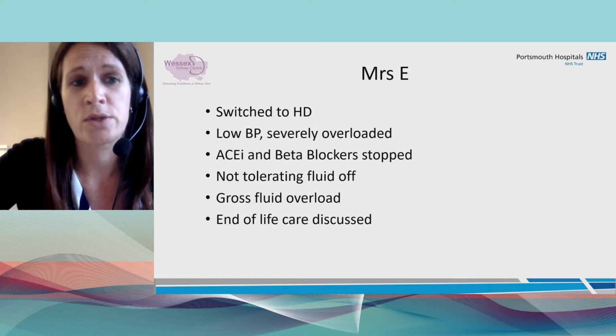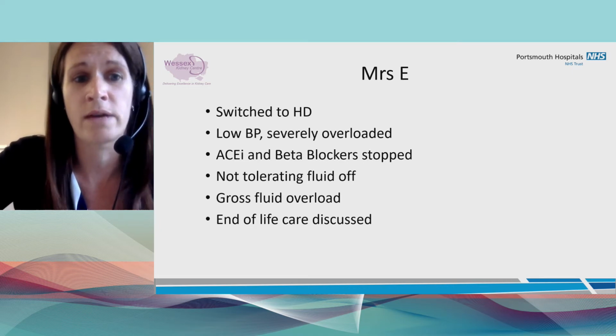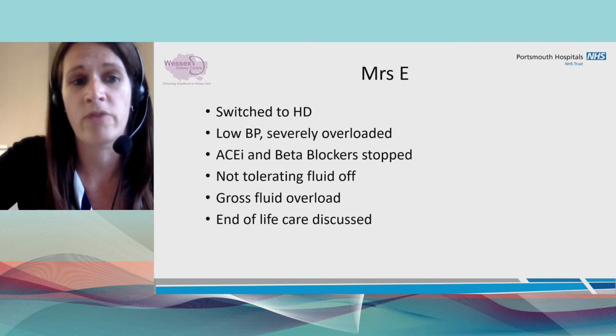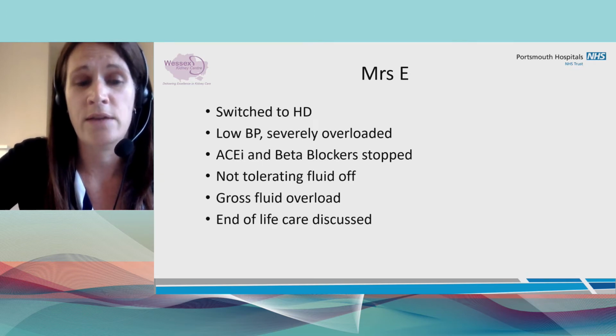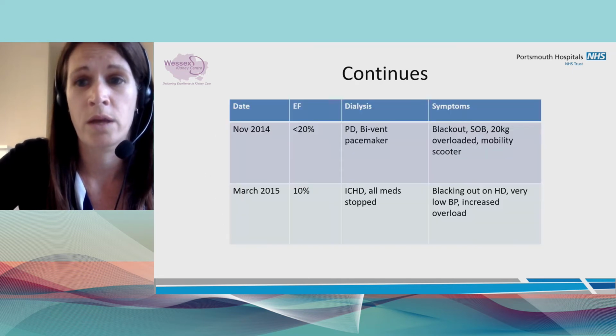And in order to sustain her on hemodialysis, medications began to be stopped. Her ACE inhibitor was stopped, her beta blocker was stopped, purely because she was not tolerating the fluid off on dialysis, dropping her blood pressure and requiring fluid boluses. So subsequently, she was becoming more and more fluid overloaded, and at this point, we started to discuss whether we were reaching the end of her life.